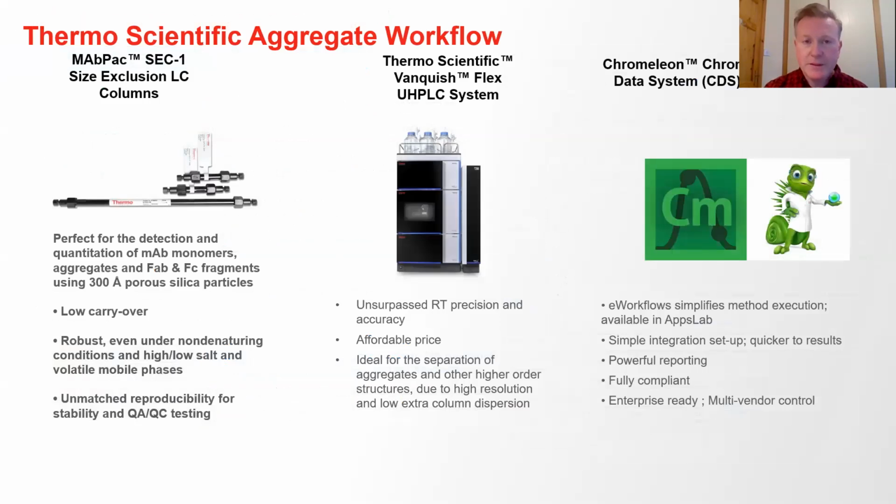So if we look at a particular workflow here, which is for aggregates, remember I talked about the idea that the antibody is a very complex glycoprotein and often sticks together in solution. Now that's bad. You don't want that. You want to engineer the molecule in such a way that this doesn't happen.